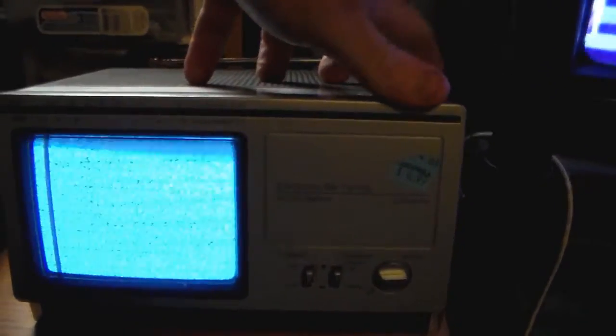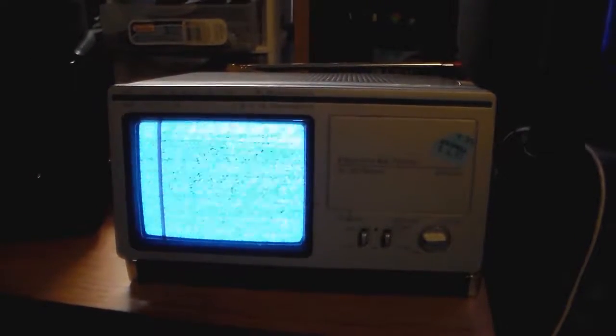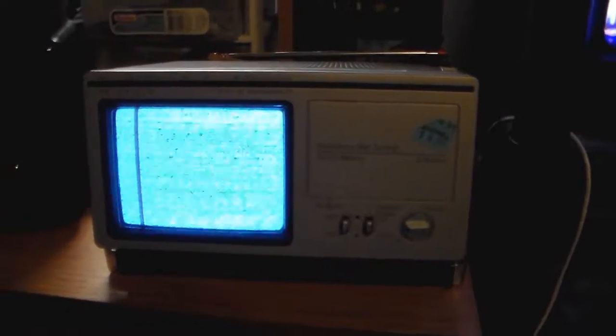And here's the tuning. Yes, that one bar right there. And that's UHF. I'm not going to get anything. Maybe some static or something, but yeah. I think the bar is supposed to disappear, but I think that switch might be messed up. I don't know.